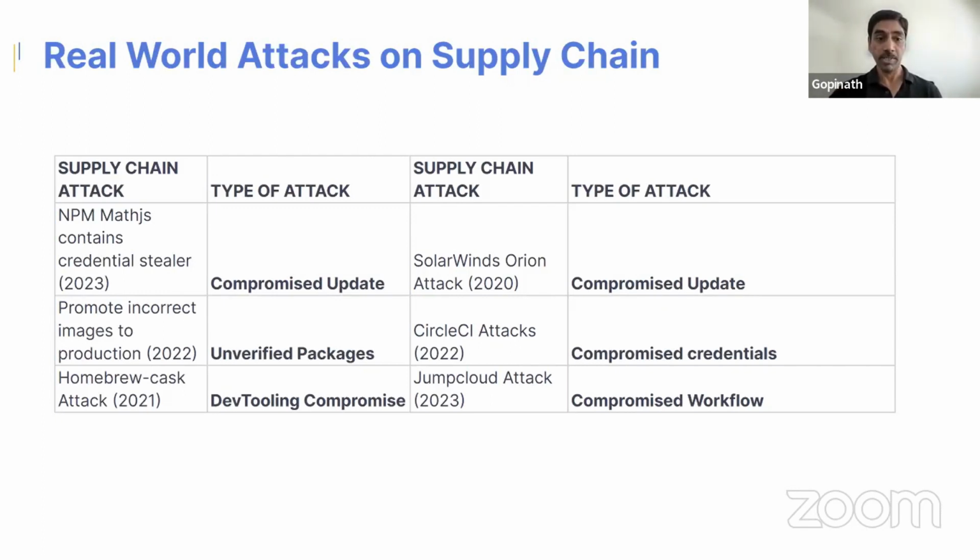So NPM.js is also a very interesting one. Recently, someone created a Math.js min component that looks very similar to Math.js. It basically does exactly what Math.js does, except it has one of the functions that has malicious code in it that would identify the tokens and exfiltrate those tokens. And so it's very difficult to identify these changes. So we need a new way of looking at the supply chain and securing your supply chain. So that's the primary motivation.